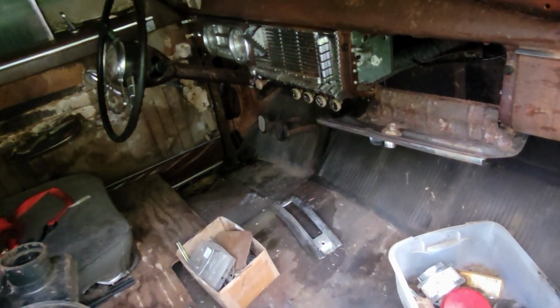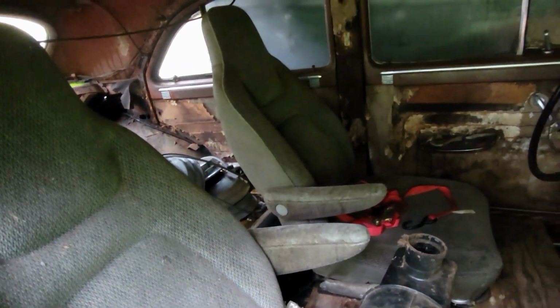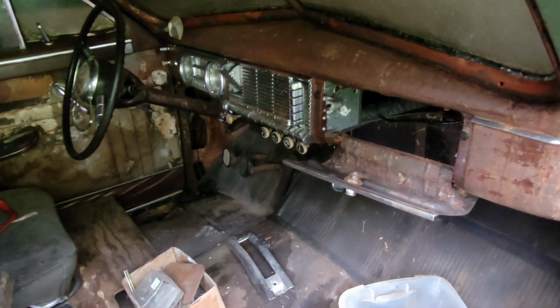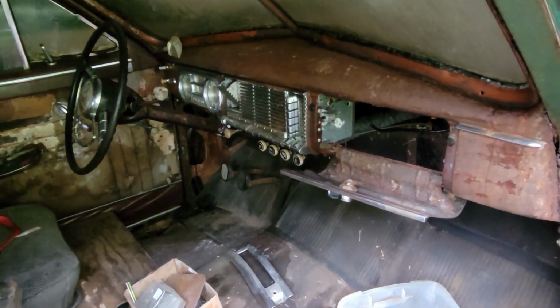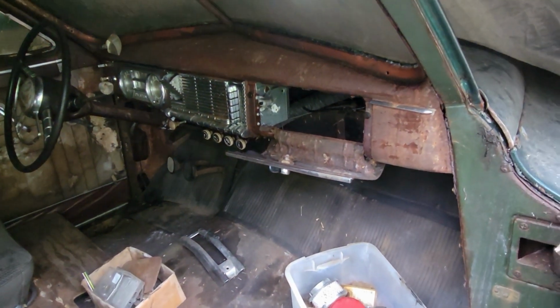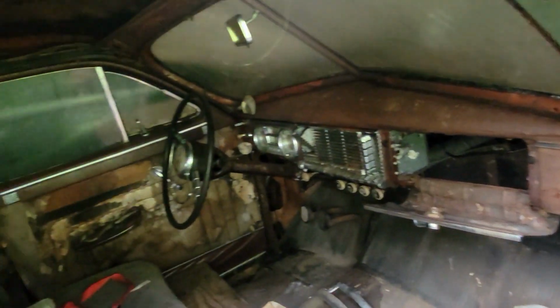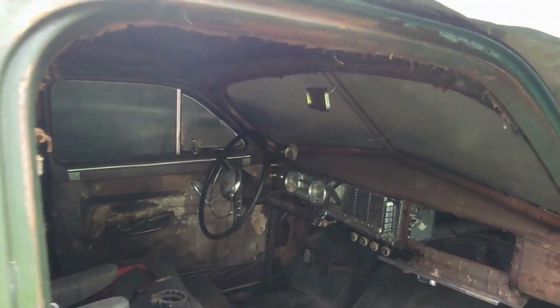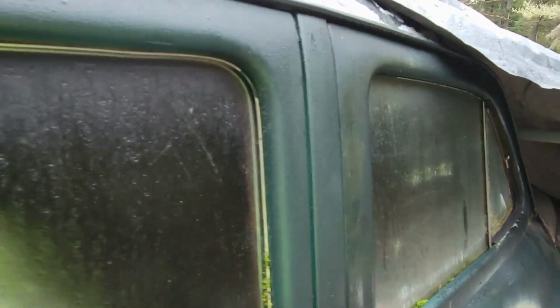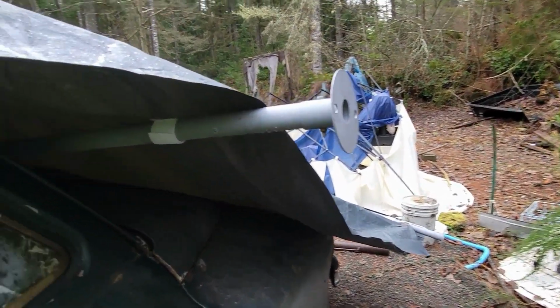As you can tell, to do a resto, it needs a lot of work. Am I going to get there? Probably not. I am going to try and get it somewhat close. I do want to get this tarp off of it because, as you can see, what tarp does, it holds moisture against the metal, and that's bad. It will actually rust less sitting out in the open than it will under the tarp.